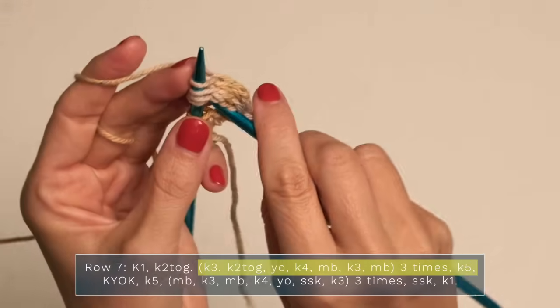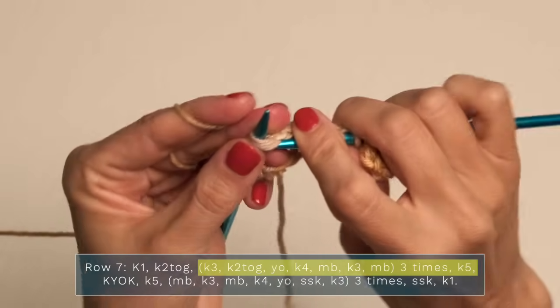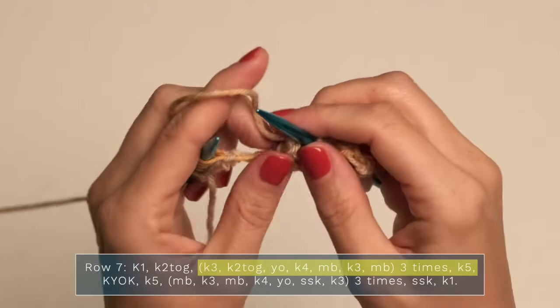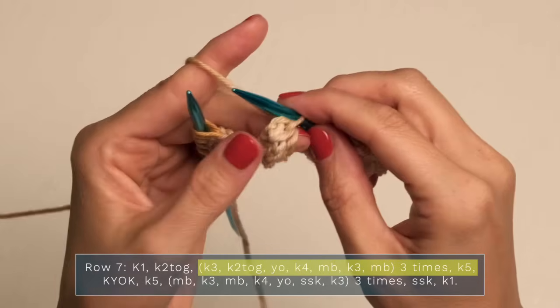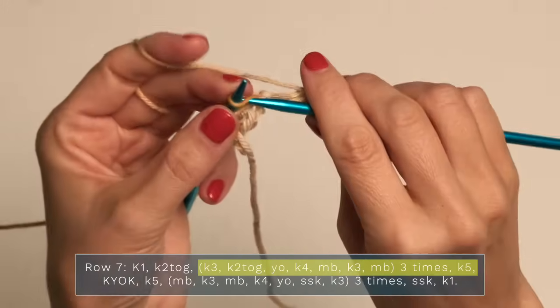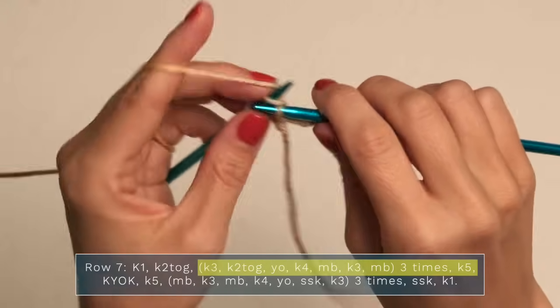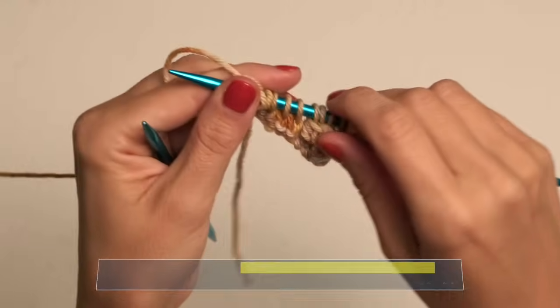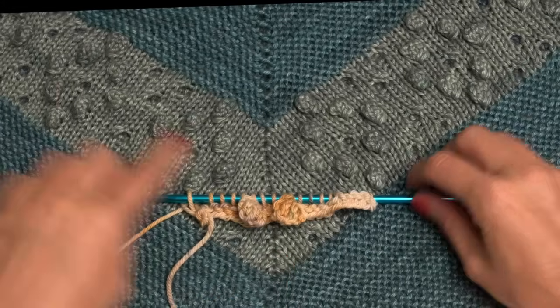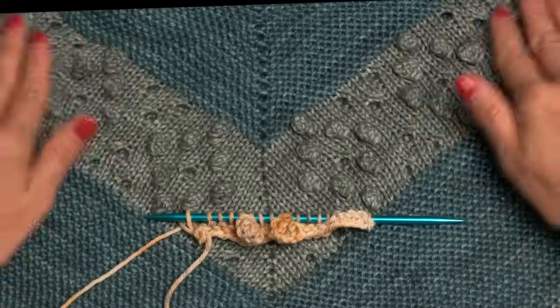Just insert your right needle under all 4 and knit them together, and then you can pop your little bobble out. Boop, there it is. Super cute. Now I'm going to go ahead and jump into the knit 5 that comes after this portion and show you what we've got. So here's our 2 cute little bobbles, and on the actual shawl you can see how fun they are. They give such a bobbly little texture.